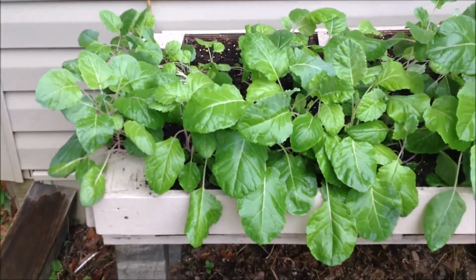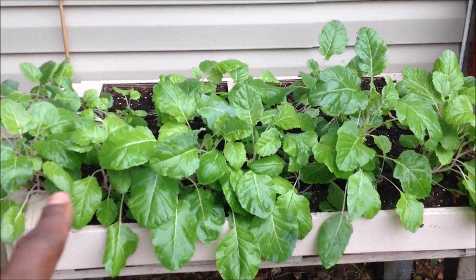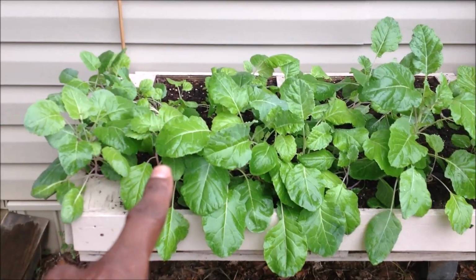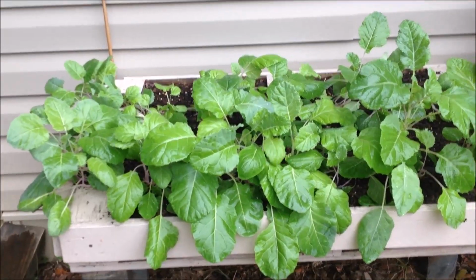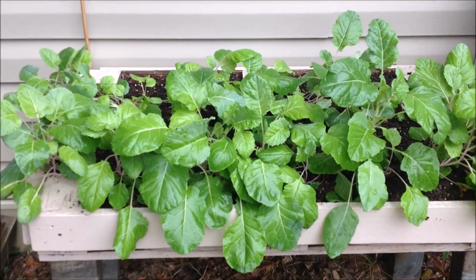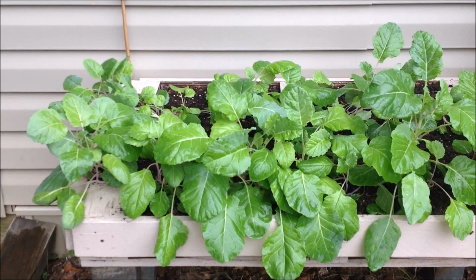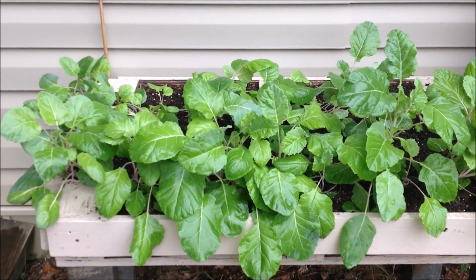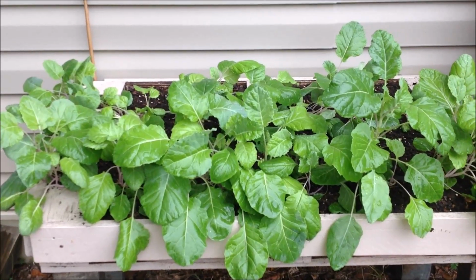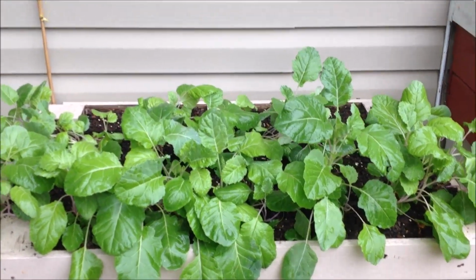And if you recall from our first video upload on this particular planter, this variety is an overwintering variety meant to be planted in the fall and harvested in the spring. So we're really excited about growing this broccoli here in our garden area. It's a first time planting and growing of this particular variety for us. We're really looking forward to seeing exactly how this grow experiment turns out.